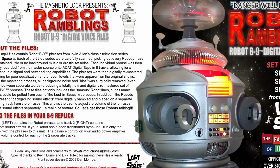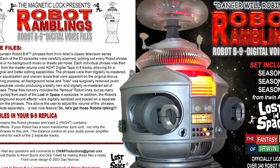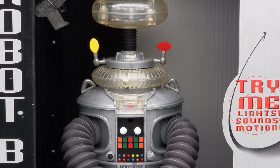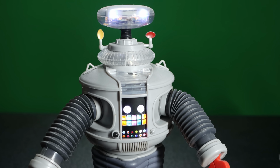Back in the 1990s, I created an officially licensed set of all the robot lines ever spoken in all 3 seasons of Lost in Space. I thought it was so cool because Kevin Burns sent those files to Trendmasters and other companies that were producing robot toys, and all these toys have my robot files in them. Danger, danger, Will Robinson. Cannot compute.